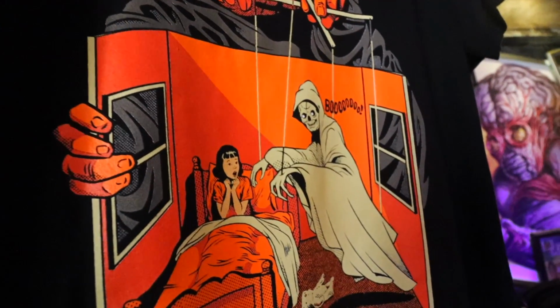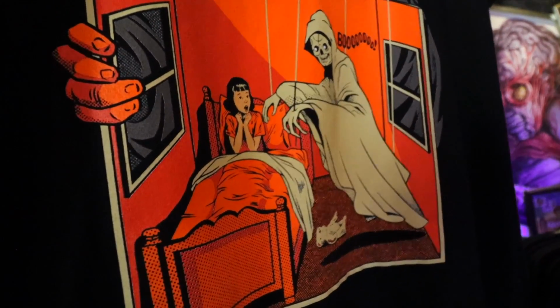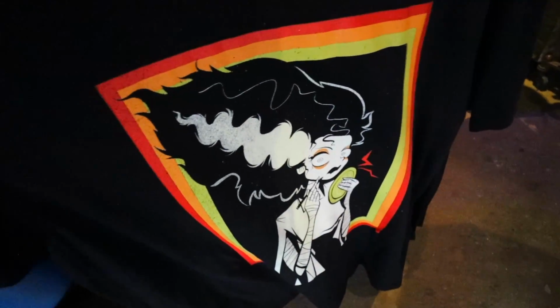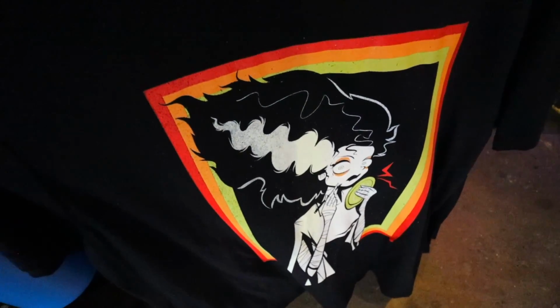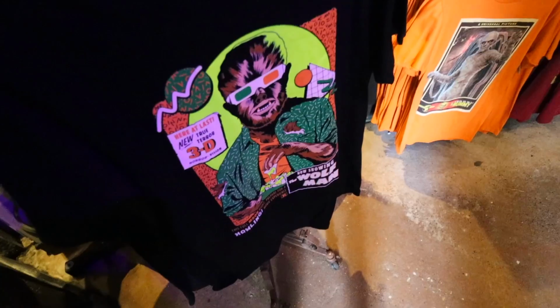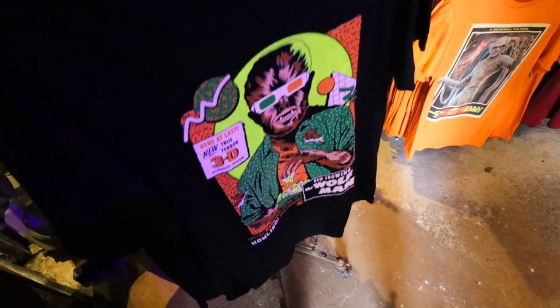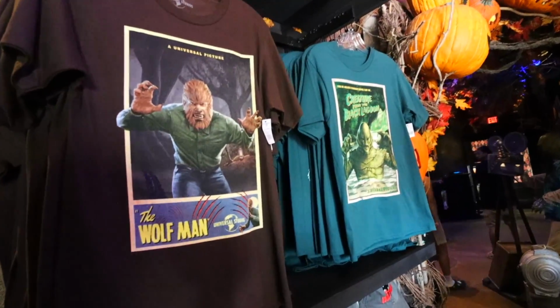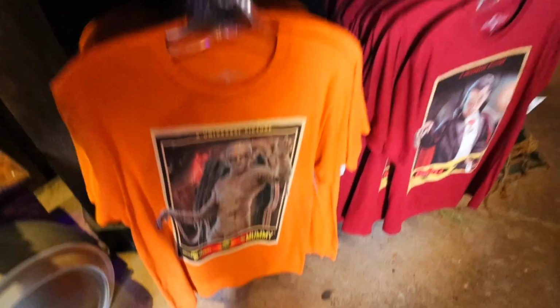They also have like a Pumpkin Lord puppeteer. Yeah, this is the one I had. And then the Bride of Frankenstein. I love these. It's like the 3D movie posters. Got Wolfman, but they do have all your Universal monsters. None of them which will be featured in this year's house.